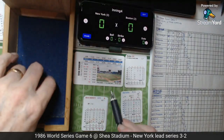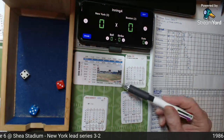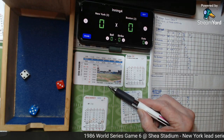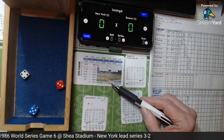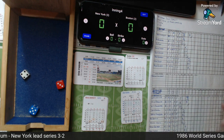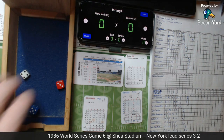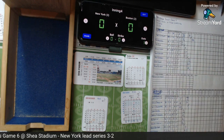So he's going to foul out to the third baseman. So foul out to the third baseman. Marty Barrett is the first out of the 4th inning.